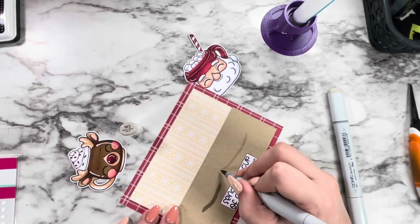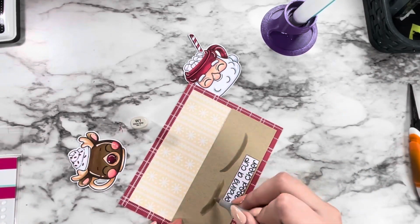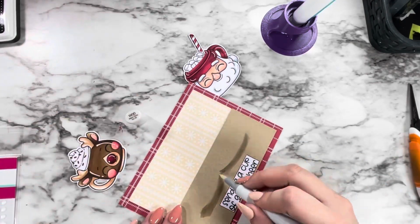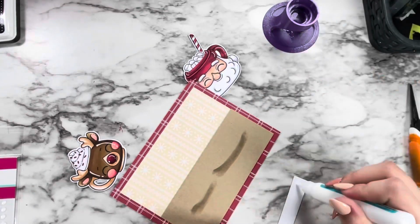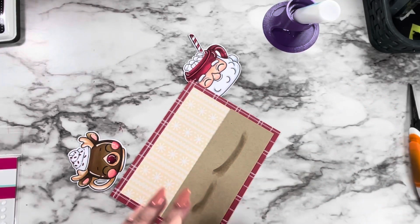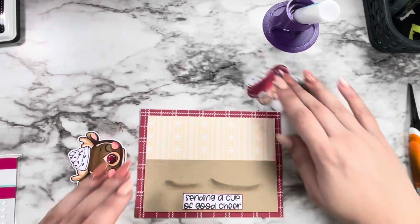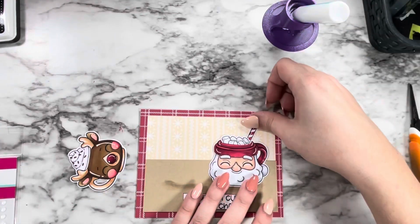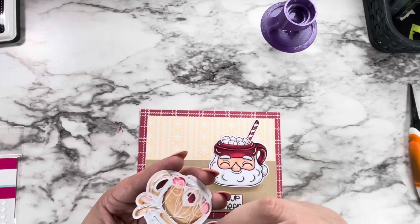But then I decided that it looked weird that the mugs were kind of just floating in space. So I went in with my warm gray markers and kind of held my mugs up to the paper and just drew a little line underneath them and then blended everything out, creating that nice soft shadow. It definitely fades over time as the markers dry, so don't be afraid if when you first draw in your shadows they look a little intense. They will fade out and look a lot softer. In fact, in a minute I go back in to add even more shadow to them.